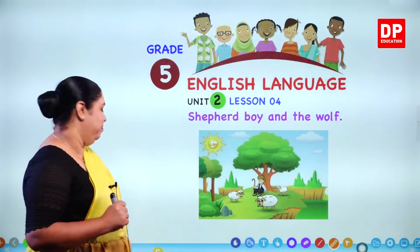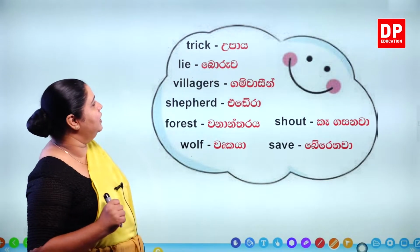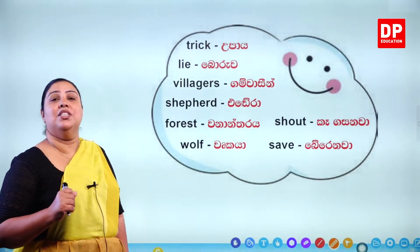Come, let's go. Now this is our happy cloud from your pupils book. What are the words that we are going to learn today in our story?